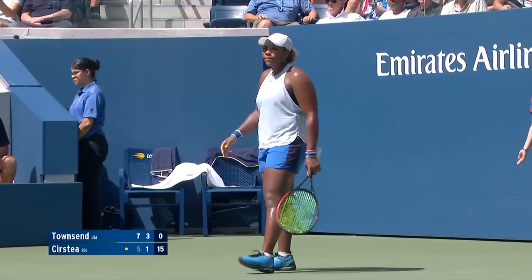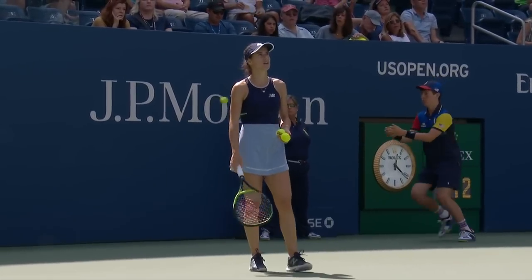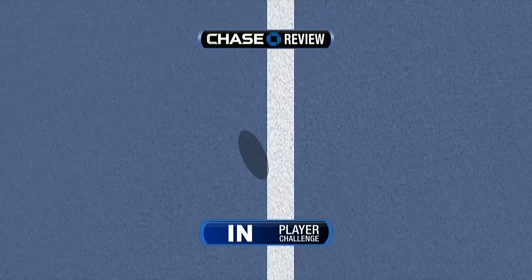Miss Cîrstea is challenging the call on the right cross-up line. Cîrstea is going to challenge this, but a little bit hopeful. I think that one looked inside the line. We've been consistently saying how well Taylor hits that backhand cross, but especially from that position she was just in, you can see that one is inside the line, just as you said.